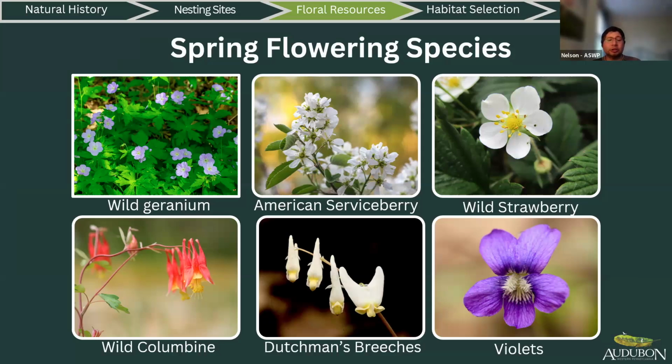Not just little plants, but you can think about trees. You have American serviceberry. And there are others, like redbuds that are in bloom. Wild strawberries, wild columbines, Dutchman's breeches. If you walk through the forest, Dutchman's breeches and violets are all in bloom right now. Bumblebees and other solitary bees really like these deep flowers they can dig themselves into and access, especially the bigger bees that are robust enough to push their way into these flowers.